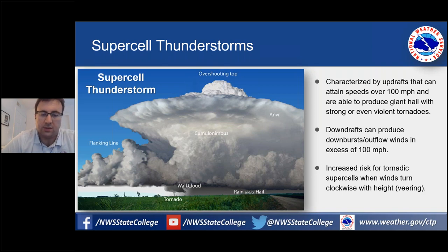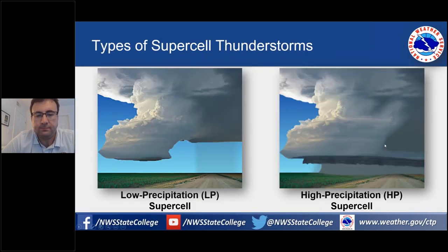And then on some supercells, there's also a wall cloud, which is pictured there at the bottom. That's a low-hanging part of the cloud associated with the rotating updraft. And then in a smaller percentage of supercells, roughly 1 to 5% of supercells produce a tornado, which is imaged here. And then you can see other parts of the supercell outlined here in the diagram, the flanking line, which is along the leading edge of one of the cold pools associated with the supercell. And that's providing lift for more towering cumulus. And then underneath to the right of the wall cloud, you can see the rain and hail precipitation falling from that.